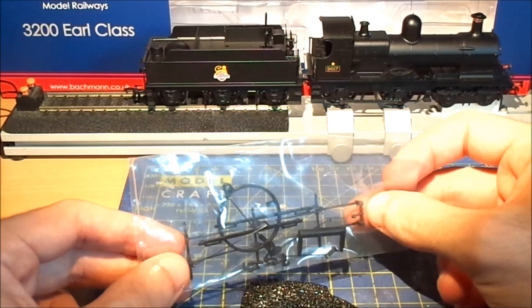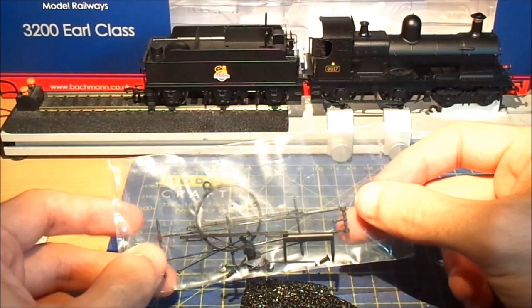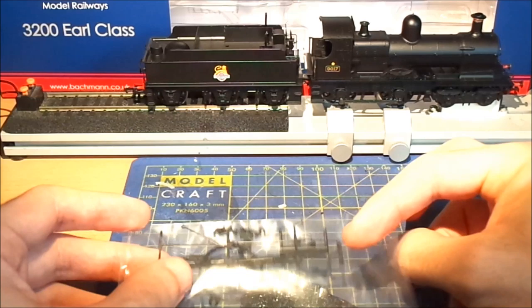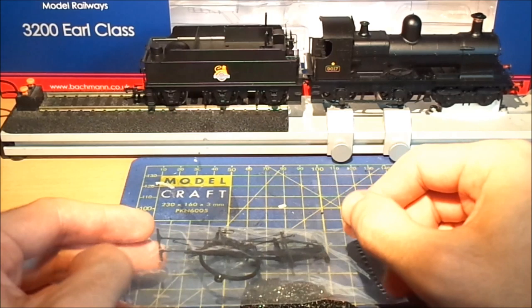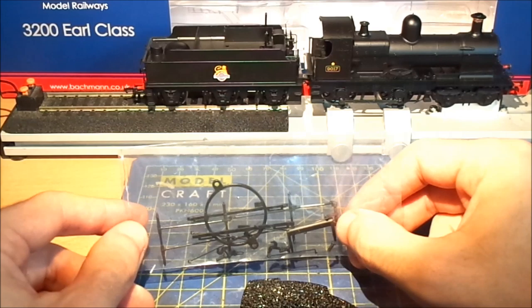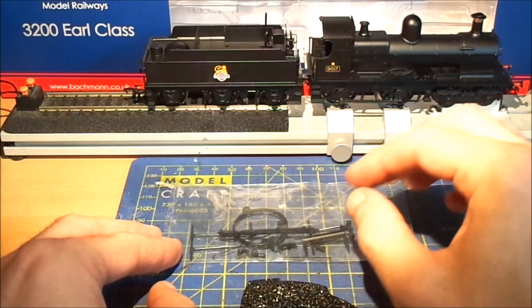You've got all the brake gear in there. You've got your three-link, screw link couplings in there. You've got some fire irons in there, and the big circular thing in there, which you can see, I think is for a speaker holder or something in the tender. There's also a couple of bits for the frames in there, which just stick on underneath the axles of the wheels, a bit like the City class from Bachmann as well. So that's where all those little bits go, which you'll probably find on the information sheets inside the packaging.